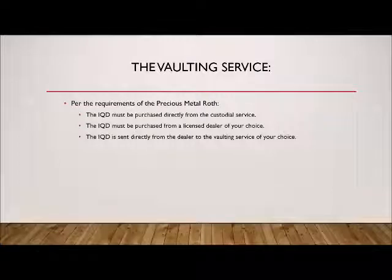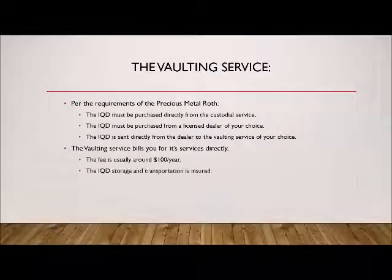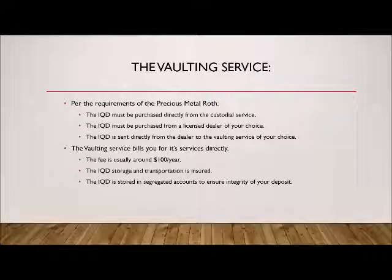The IQD is sent directly from the dealer to the vaulting service of your choice. Now, the vaulting service bills you for its services directly, and the fee is usually around $100 a year. The IQD storage and transportation is insured, and the IQD is stored in segregated accounts to ensure integrity of your deposit.